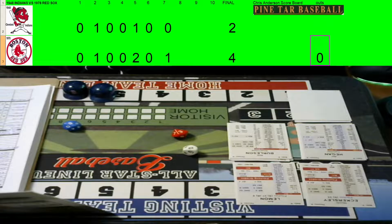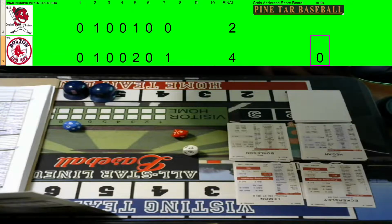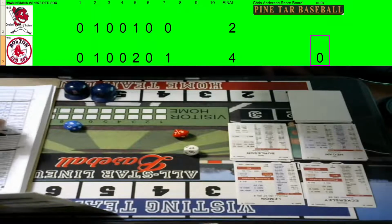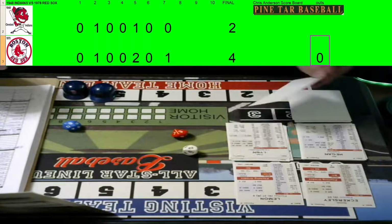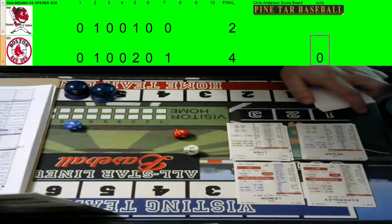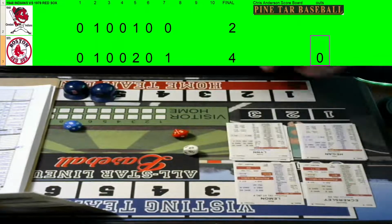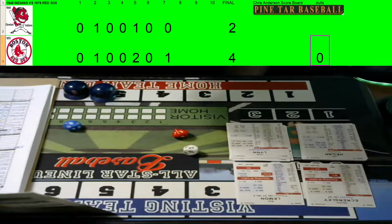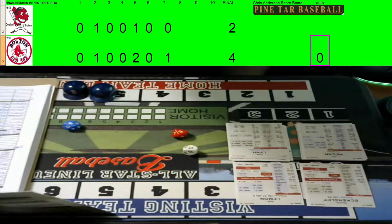4-2, Boston. Lemon has now struck out, I believe, 7. Let's double check that. 1, 2, 3, 4, 5, 6, 7. No, 8. 1, 2, 3, 4, 5, 6, 7, 8. Lemon has struck out 8. But the home run by Hobson gives the Red Sox a huge insurance run. Eckersley has been dealing on the mound. He's only given up 1 earned run. The first run was unearned. It scored because of a Rice error in left.